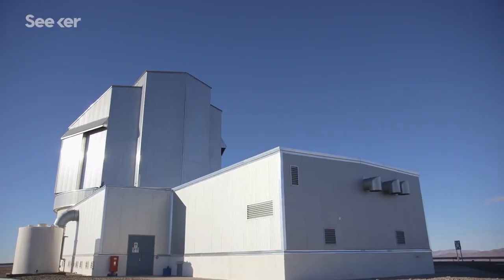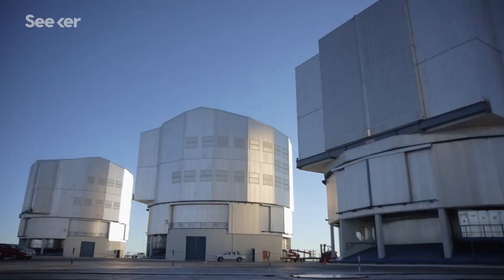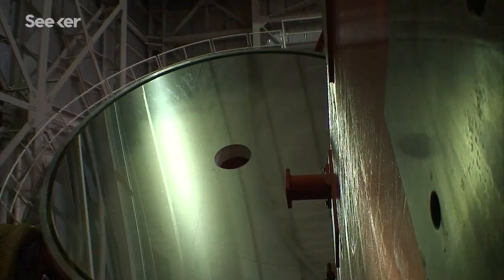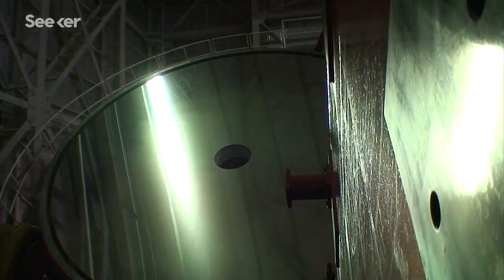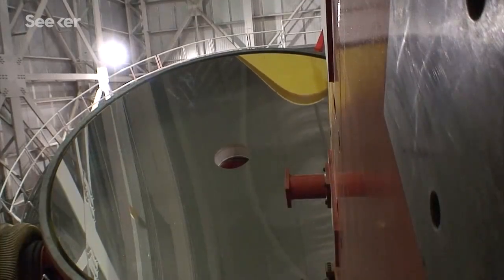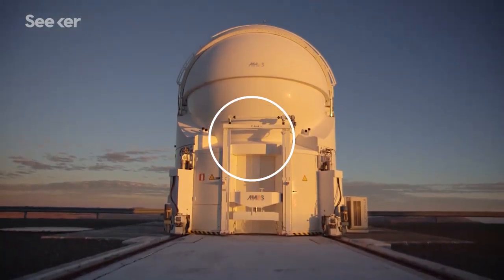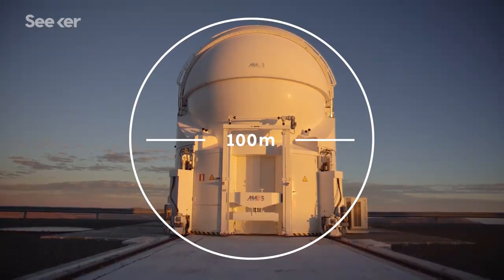Astronomers are able to utilize the power of all 4 telescopes in the VLT array to explore and understand the Milky Way using a technique called interferometry. Normally, the resolution of an optical telescope is limited by the size of the main mirror inside it. The bigger the mirror, the more light can be picked up, the more detail you can see. But if we wanted to see the depths of the Milky Way with just one telescope, we would have to build a 100-meter wide mirror, which would be technically impossible.